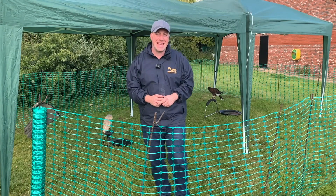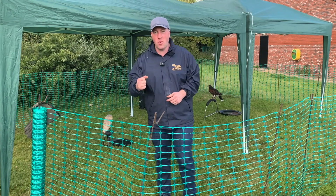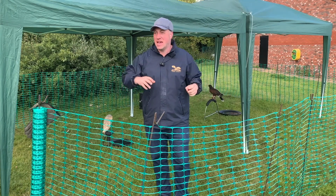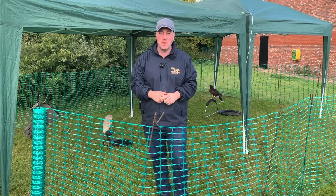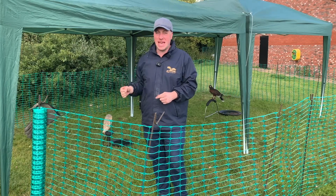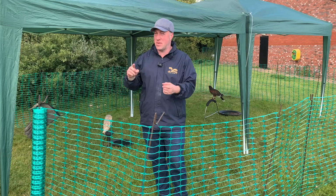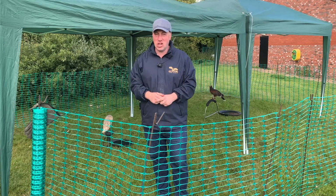And when operating a handling display like we do, we always select the bird, take it out of the netted area into a safe space away from the display, and then bring it back in one at a time, being very careful when we're in and out with different birds, so again, they can't get near each other.